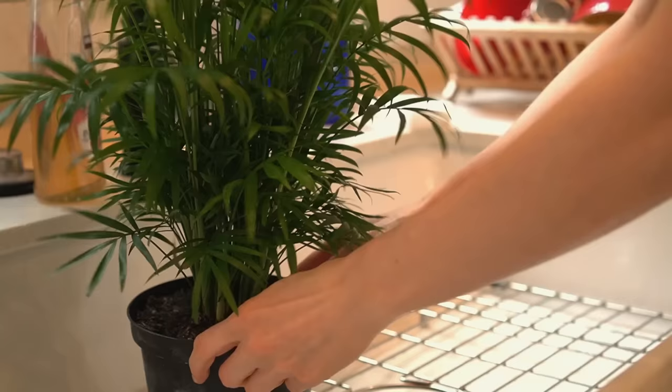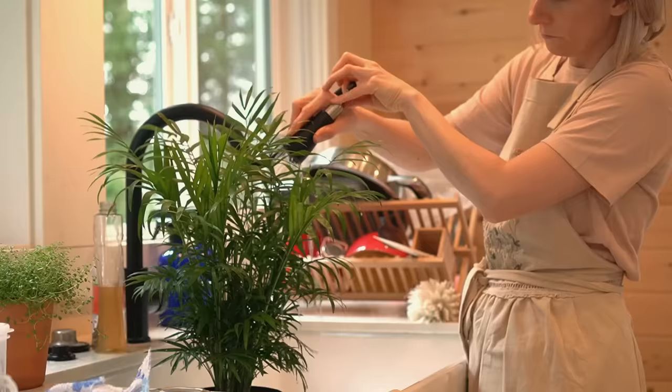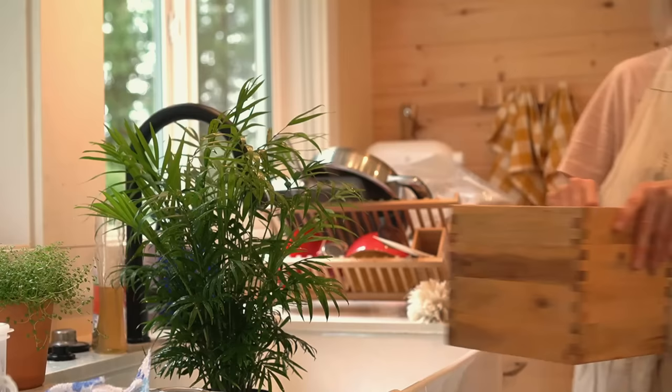For those plants that love water, I like to put them into the kitchen sink and just soak them very well, because that way all the roots can get water everywhere.